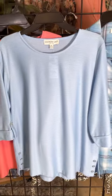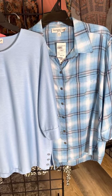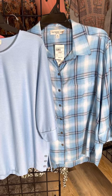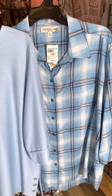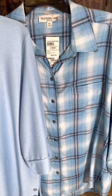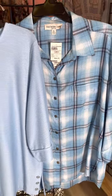Last style in Petite is the plaid button down. Girls, unbutton this, layer it with a white tank, pair it with jeans, pair it with black. You've got so many options with this fun style, and plaid, as you know, will be great for fall. This is just a fun, easy style for Petite gals.